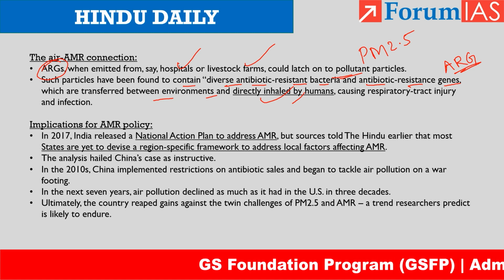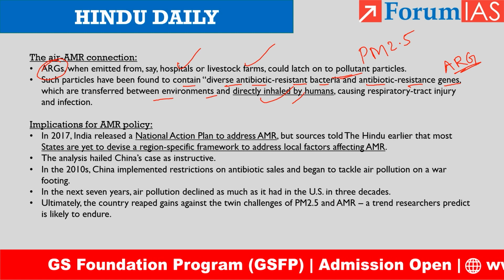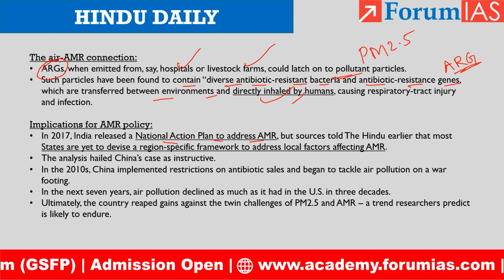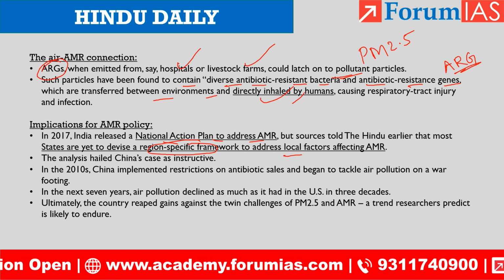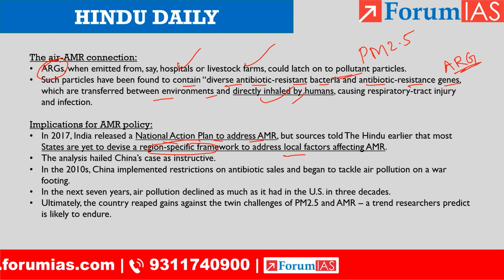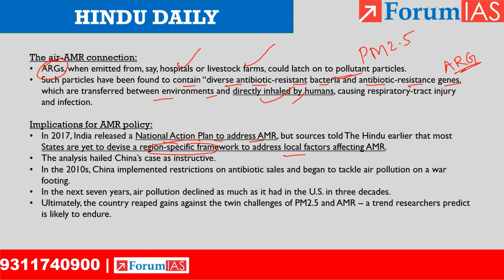What can be done in this regard? In 2017, India released the National Action Plan to address AMR. But the problem is that the states have not yet designed a region-specific framework to address the local factors which cause AMR. Say in a state there is huge particulate matter pollution. They should have local strategies to control that particulate matter pollution, right?